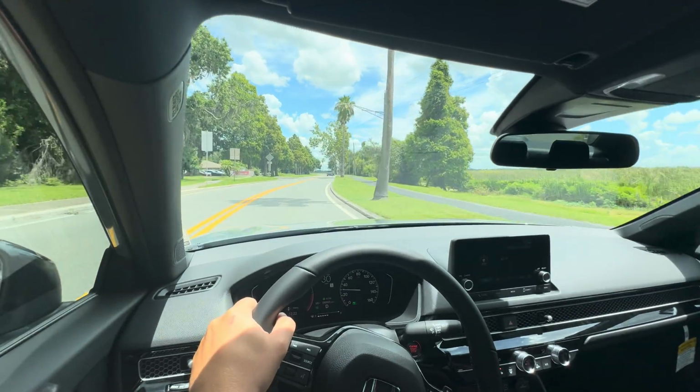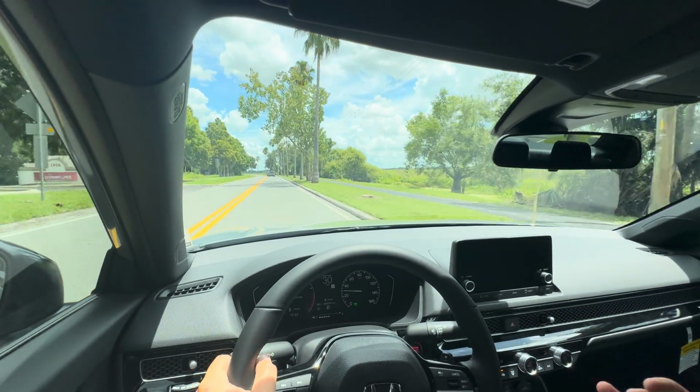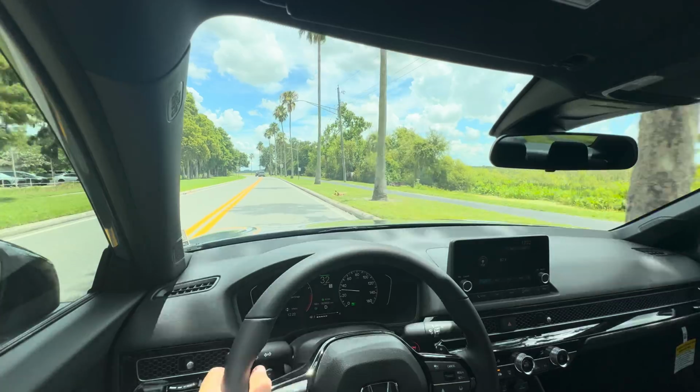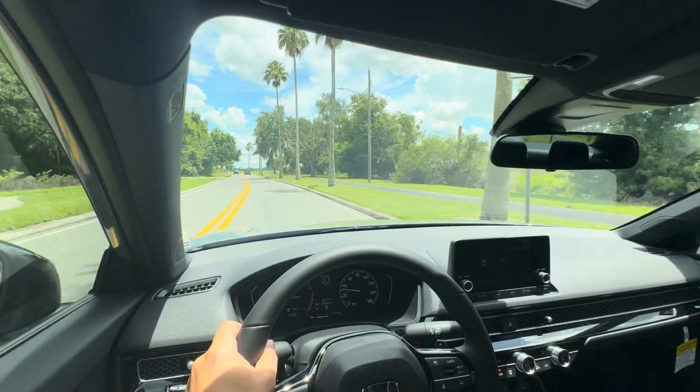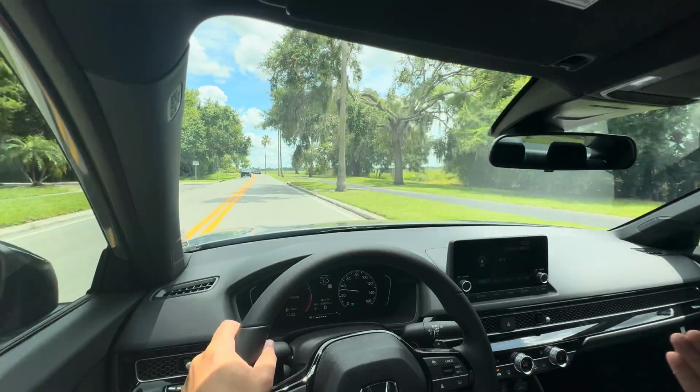Sure, the SI, you get the 6-speed manual transmission, not even a comparable vehicle when it comes to fun and engagement. Sure, if you're looking for fun and engagement, go with the SI. If you're looking for performance and efficiency, check out the hybrid.